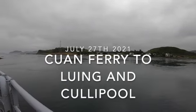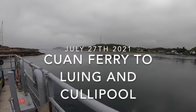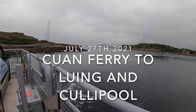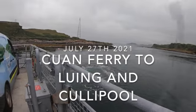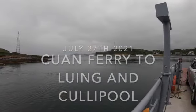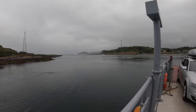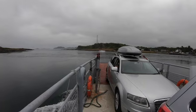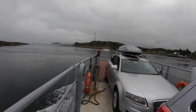There are actually two ferries from the mainland to Luing, and the first one is the larger of the two, which takes about 5 vehicles. Although the journey is quite short, there's a strong tide running between the two islands.